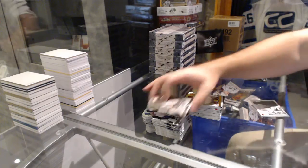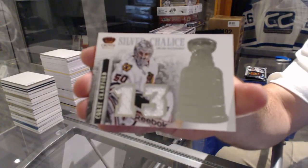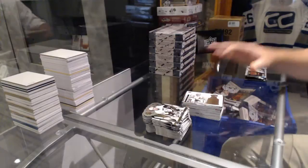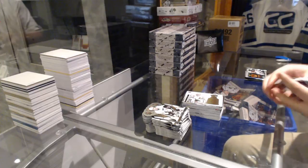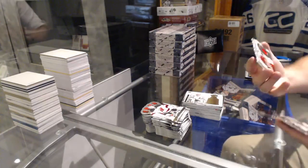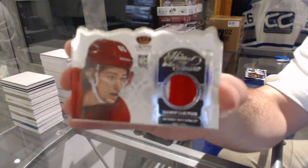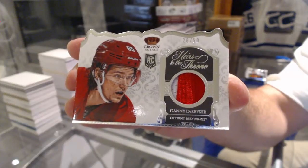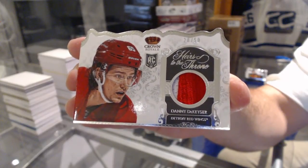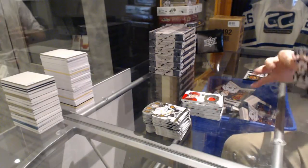We've got a silver chalice jersey for the Chicago Blackhawks, Corey Crawford. Silver chalice. This one feels like it's a big patch. We've got for the Red Wings, number 28 of 50, Heirs to the Throne Prime Jersey, Danny DeKeyser. Number to 50 for the Red Wings. You're already cursing yourself. You want none of it?